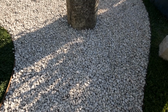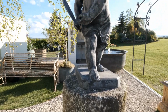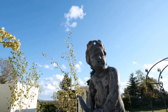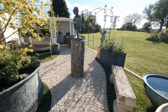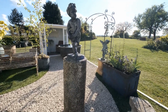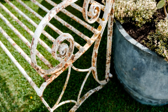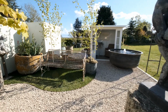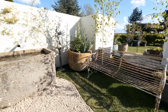Then we have Ares, young Ares, god of war, the most gorgeous little sword with a spiraled handle held in his hand, ready for absolutely anything. Large Regency iron seat. It's really comfortable, this seat. It has rounded iron slats and a rolled back, which is very comfortable to sit in. Rather beautiful, state made, early 19th century.